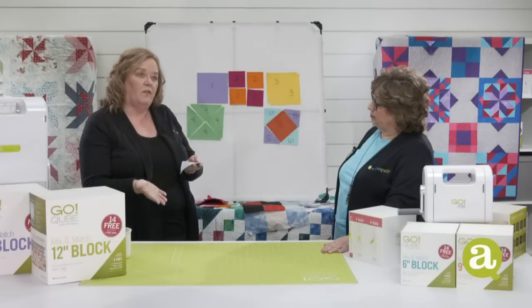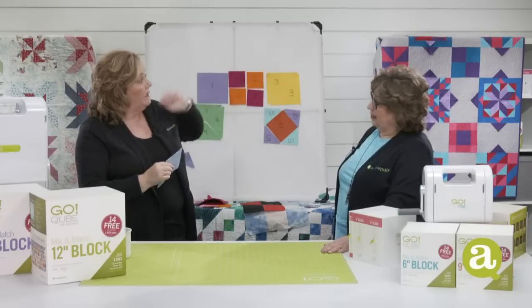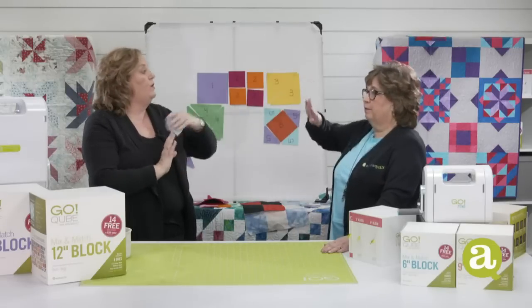If I want all my parallelograms to go to Denver and have lunch at the Rodizio Grill, I'm going to lay my fabric facing up. But if I want half to go to Chicago and eat at Giordano's Pizza, we're going to fan fold the fabric back and forth, right side up, right side down.